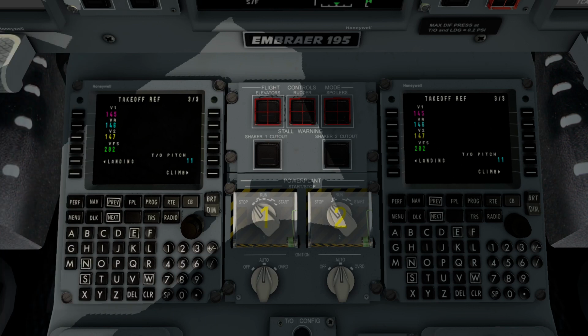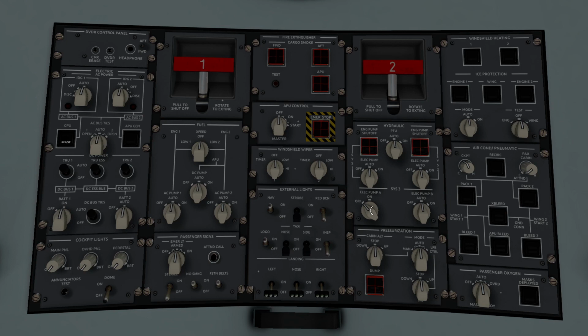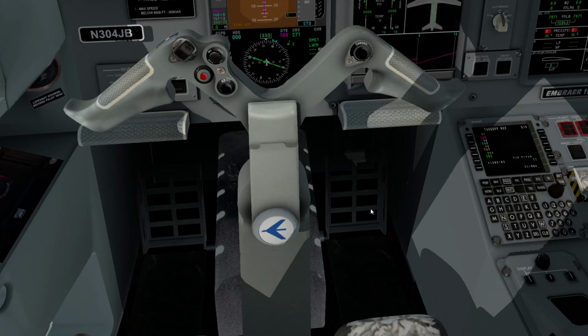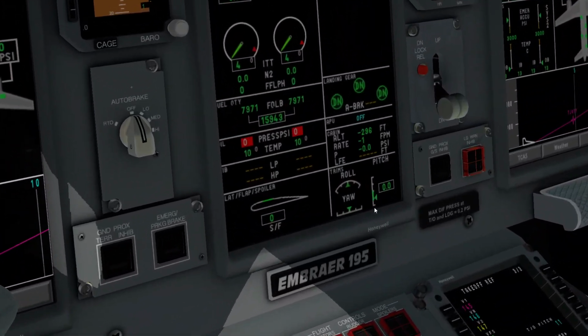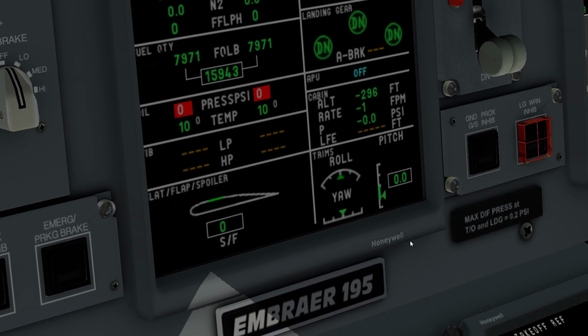Up. So let's do that now. So we'll come here. We're gonna go up. Let's turn our hydraulic pump A on. Back down. And now let's go ahead and fix this pitch trim up. Let's zoom in on this here. Okay, here we go. We're gonna go 2.2 up.